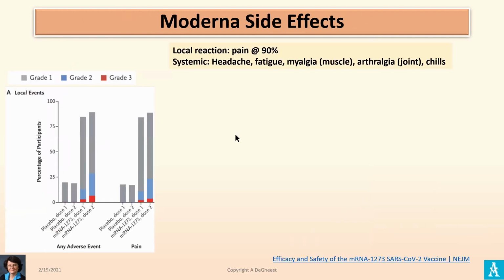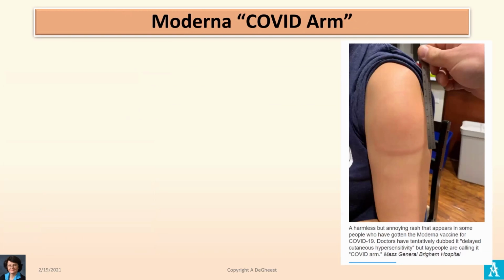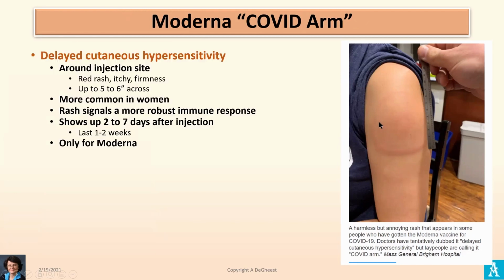Now, Moderna had 90% of side effects locally there. And then they were reporting the systemic effects, which are headaches, fatigue, muscle pain, joint pain, and chills. And the other thing they have is the COVID arm, which unfortunately I got, which is you get a big histamine reaction there into your arm. And it's a delayed cutaneous hypersensitivity. So it can show up 2 to 7 days after you had the injection, after basically everything looks normal.